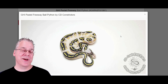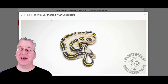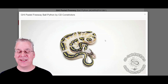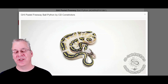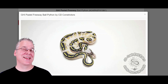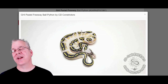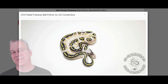So here is one last one I wanted to show you. This is pretty awesome. This is actually the DJI Pastel Freeway. And remember, the DJI Freeway was that kind of gold snake with a little dotted line down the top, and then you add the pastel and it completely changes it, kind of reverts back to almost like the super pastel appearance of a Freeway. And I'd say out of all the ball pythons, the Freeway has to be hands down the king of combos when it comes to 2 genes working as kind of the base template, adding other genes into the mix.